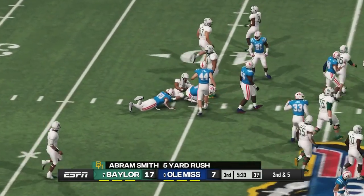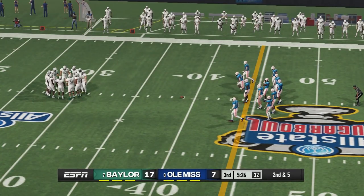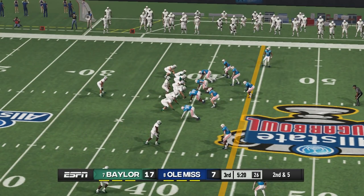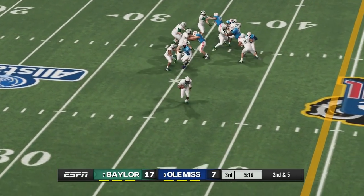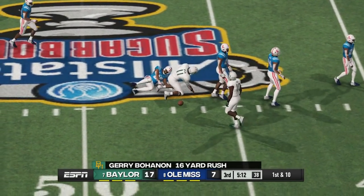Run to the outside. That's good for a gain of 5 yards. That brings them second and 10 from their own 39-yard line. He's scrambling. Here's an opening. Brought down around the 45-yard line.